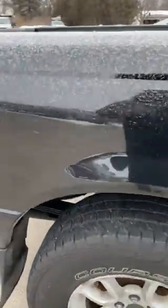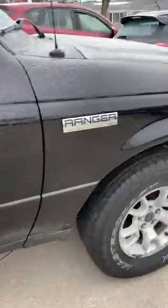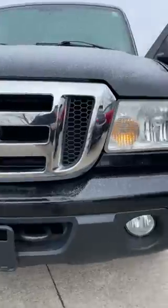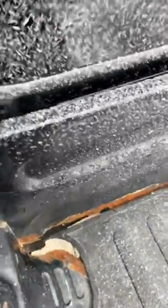Come around the other way here, get under this wheel well. Passenger side door. That's the front. And one of the dirtiest spots of the truck here is in the bed. So here you can see rust going through.